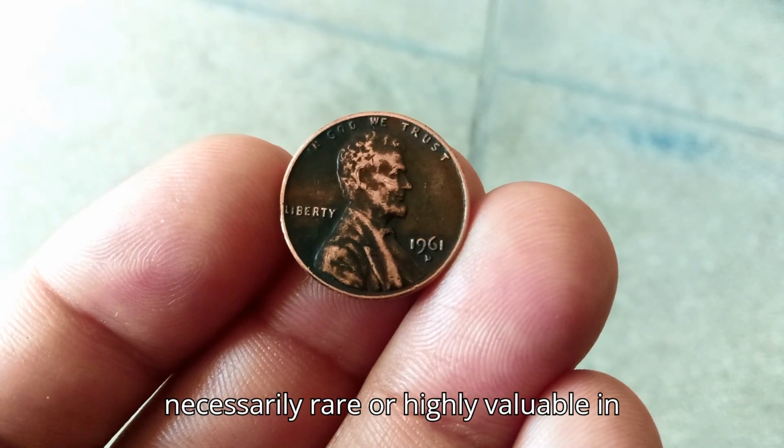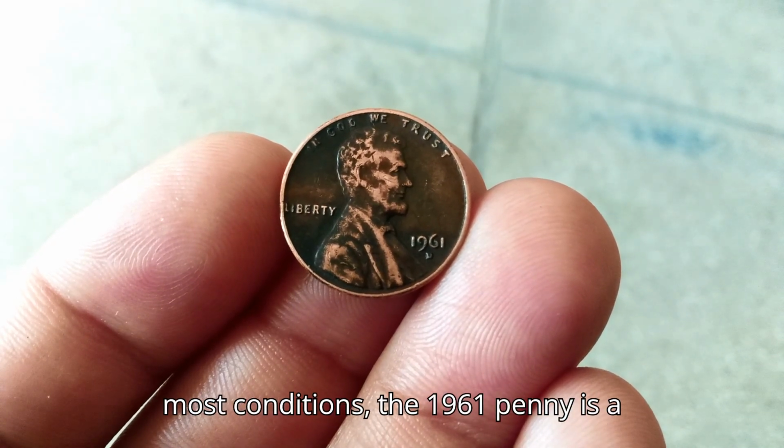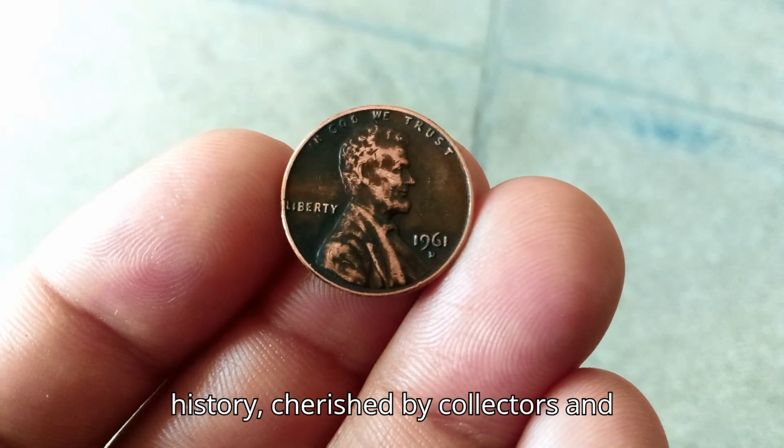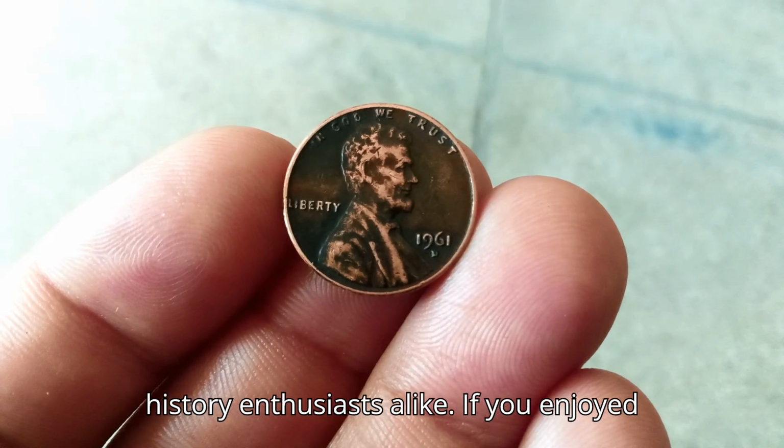While not necessarily rare or highly valuable in most conditions, the 1961 penny is a beloved part of American numismatic history, cherished by collectors and history enthusiasts alike.